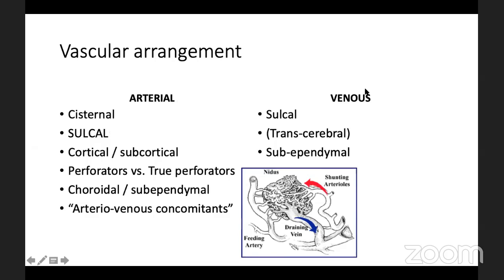Now the venous anatomy is very important, but it's variable. But most of the veins are important to identify because this is what appears on the surface. We are having a sulcal pattern before they go to the major venous sinuses. However, there are veins that are called transcerebral veins. These are the veins we don't normally encounter. They may become dilated. These are the veins that are draining the deep part of the nidus.